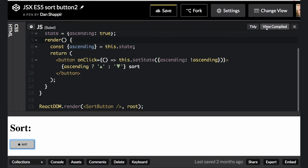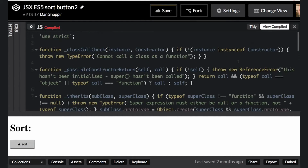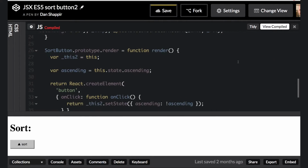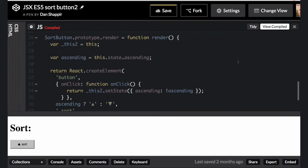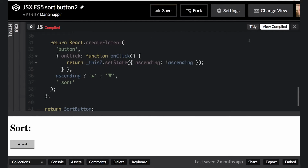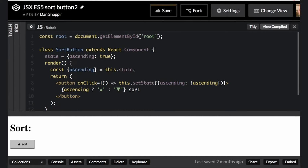By the way, if I look at the compiled code, I will see that it's not putting in const. It's using var. You see, here's the var instead of const. So again, there's no performance overhead for using const, for example, in this case instead of var.